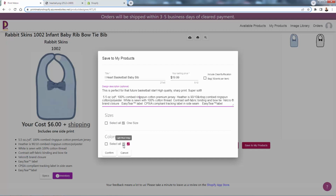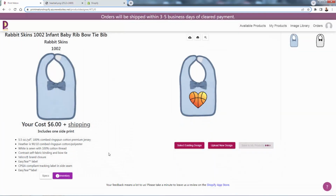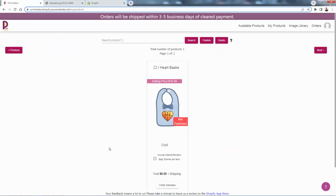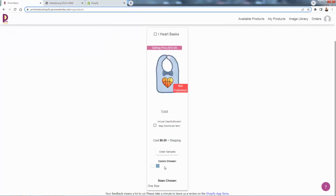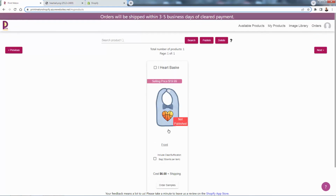Down here, we could select the actual individual colors that we want to have, white and black, light blue. We'll select both of them and we'll click confirm. Really, really easy over here. We see a little preview of what's going on in terms of our I Heart Basketball bib. You see over here, it's got our cost, it's got the colors chosen, the size, just a one size all. And you see that it's not published yet. Right, and you could load up this kind of pending my products page before you publish these products.